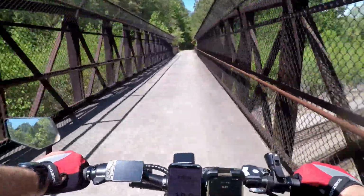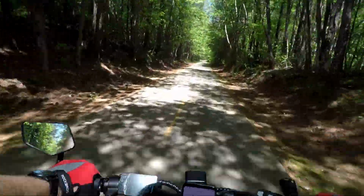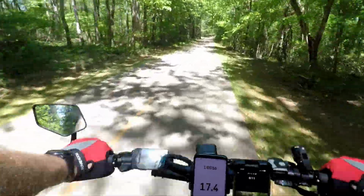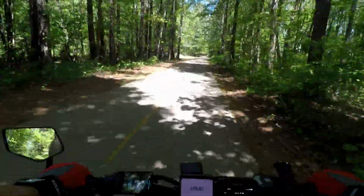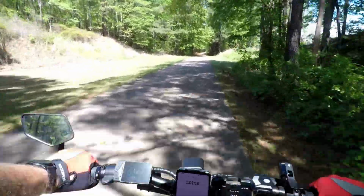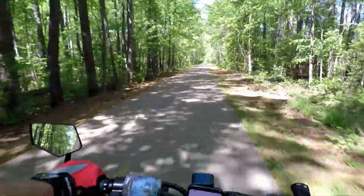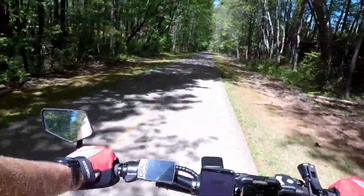Railroad crossing. All right, about 17 and a half miles in. Battery shows 68% left, which will come up a little bit if I were to stop. A bit of a headwind. I was thinking about bumping up to pedal assist 3 and going a little faster. I don't know if I caught it, but there are trail cameras. I've seen a few of those. Like I said, I know Paulding County, I'm not sure if that's what we're still in, but they're big on safety on this trail.